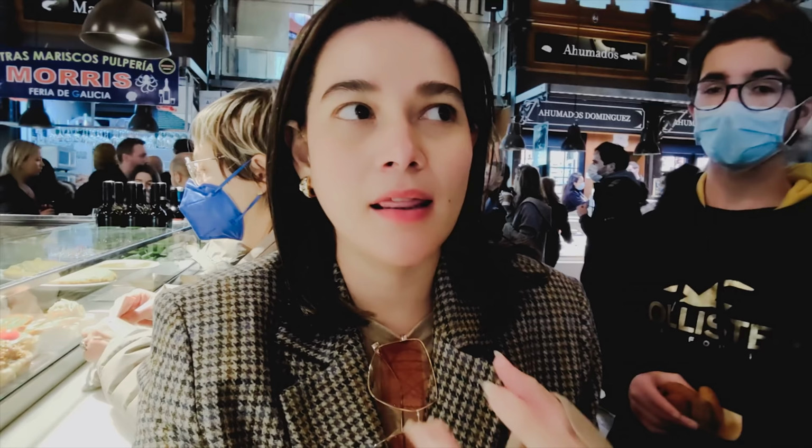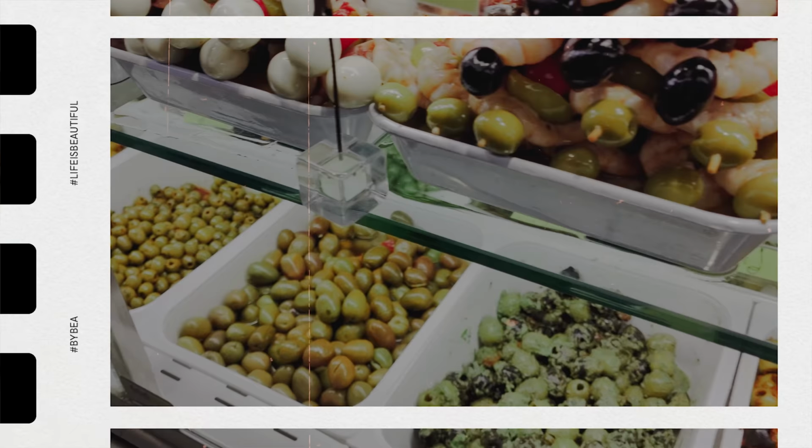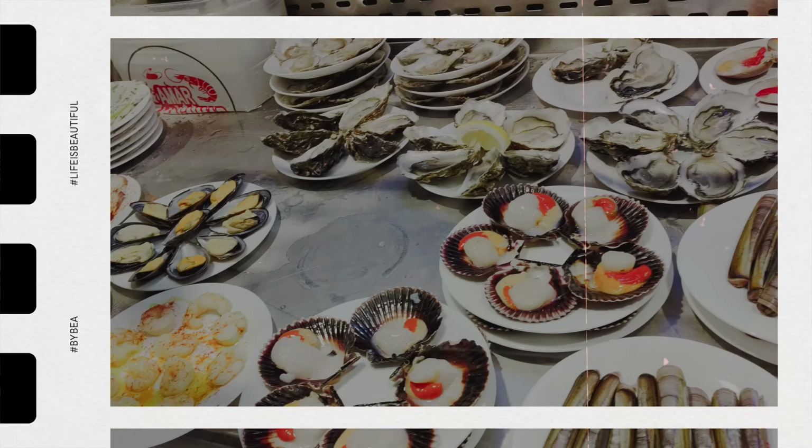So this is how it is here. They order small plates, yun yung tapas, and then parang they go around the market to try different things from aperitivo to the main course to dessert. It's like a progressive meal. And then when you're full, then you go home. So it's like a form of socializing.